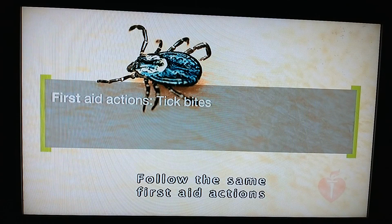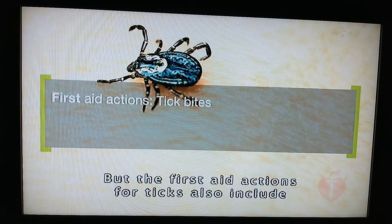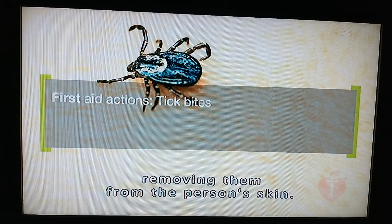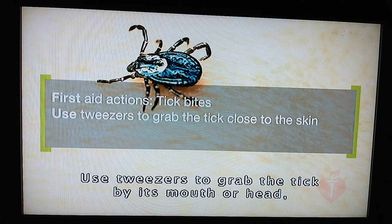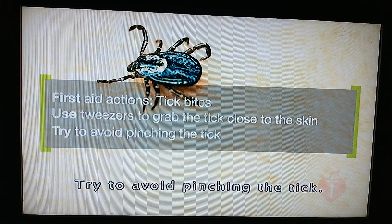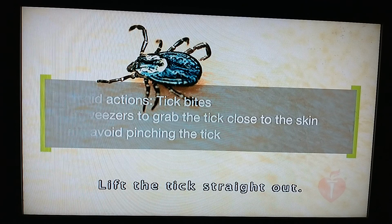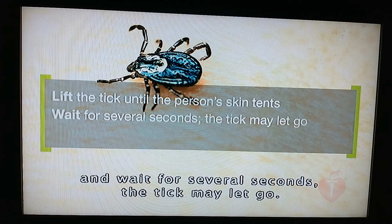Follow the same first aid actions as those we've just discussed. But the first aid actions for ticks also include removing them from the person's skin. Use tweezers to grab the tick by its mouth or head, as close to the skin as possible. Try to avoid pinching the tick. Lift the tick straight out. If you lift the tick until the person's skin is tense and wait for several seconds, the tick may let go.